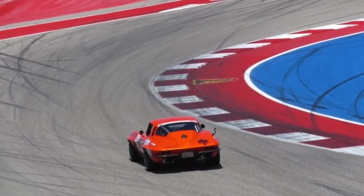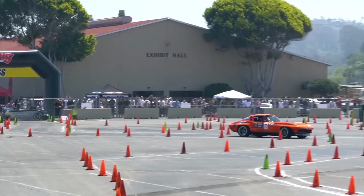There's nothing beautiful on the interior other than it does have a couple of creature comforts, because to compete for the Optima Ultimate Street Car, it has to be a street car. So it has to have things like heating, AC, it's got to have audio. But this is really a purpose built car for driving hard.